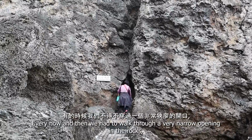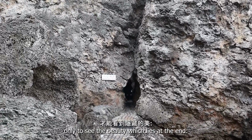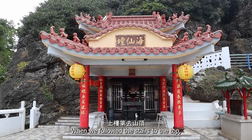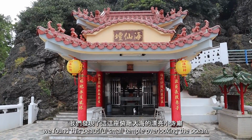Every now and then we had to walk through a very narrow opening in the rocks, only to see the beauty which lies at the end, the never-ending ocean and its many wonders. When we followed the stairs to the top, we found this beautiful small temple overlooking the ocean.